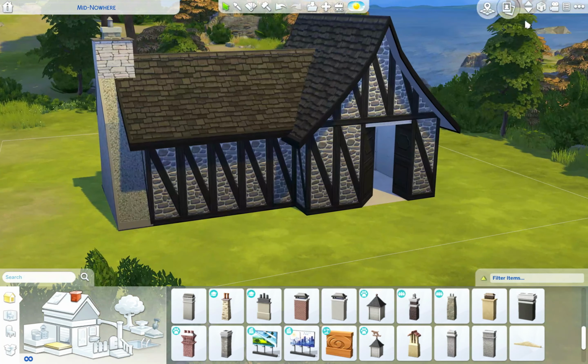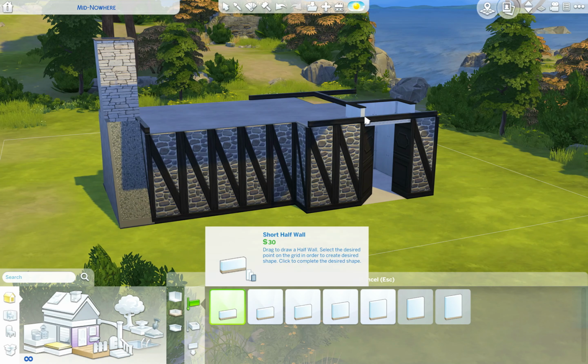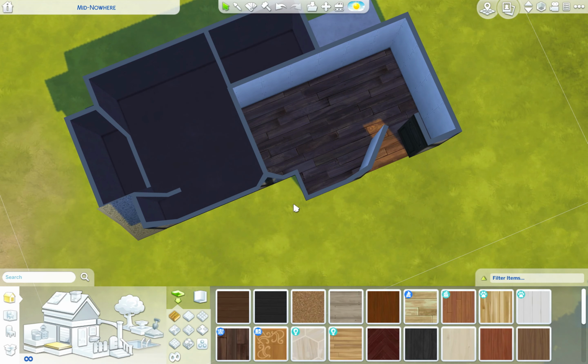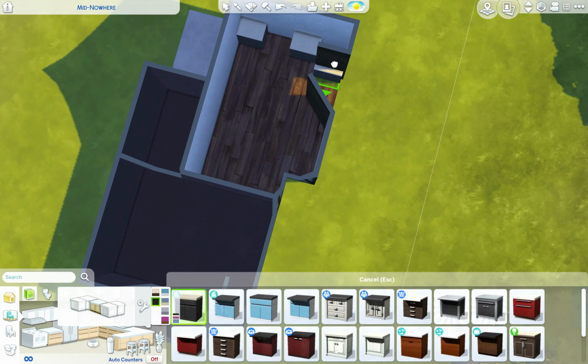So just finishing up that chimney. And here you can see I was trying to get that little bit above the door frame to go white, but because it's only on the first floor, I couldn't do it without adding that little wall in the roof. So I think it worked.